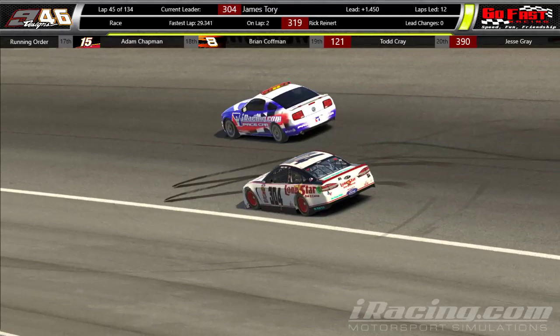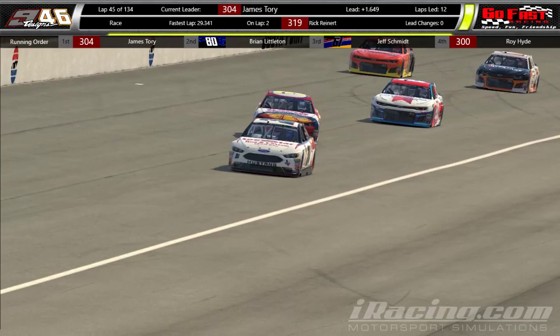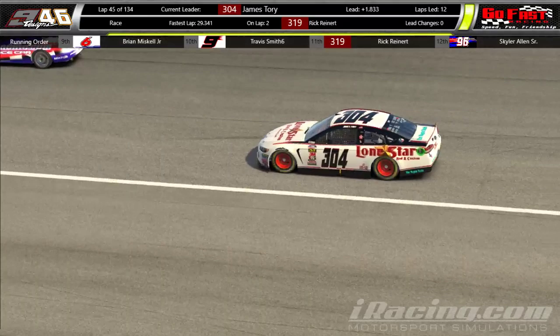So I'm probably going to say that the 61 of Jeff Smith is going to end up inheriting the race lead just due to how the caution fell, where they picked up the pace car when they opened pit road. Looks like some of those guys that were a little further in the back were able to take advantage of that and get onto pit road the first time it opened up.